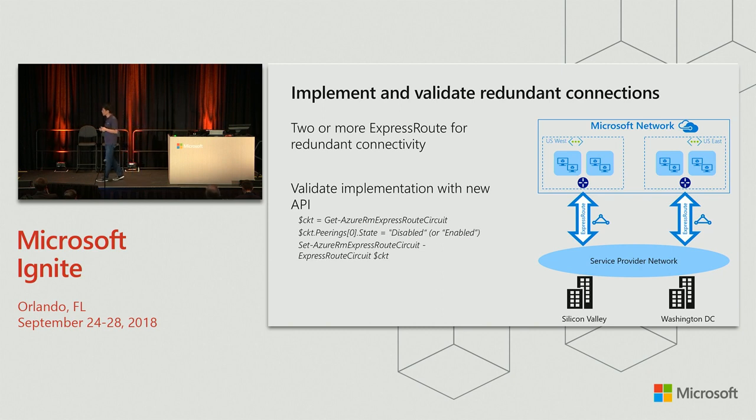So what we did is create a new API. With this new API, with a few PowerShell commands, you can turn off your peering on your ExpressRoute. Once you shut down ExpressRoute peering, traffic will be forced to the other circuit. And you can use NPM to monitor the connectivity. Of course, you have to implement this correctly.